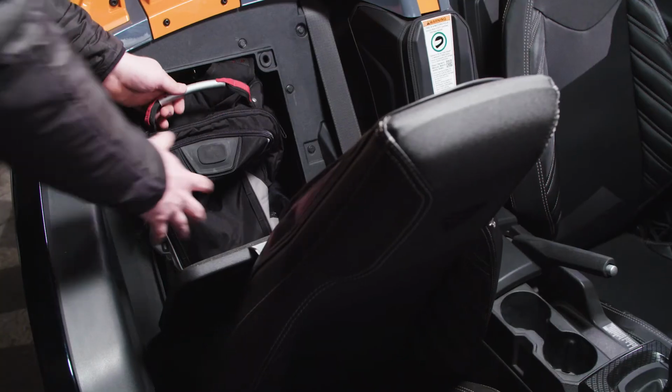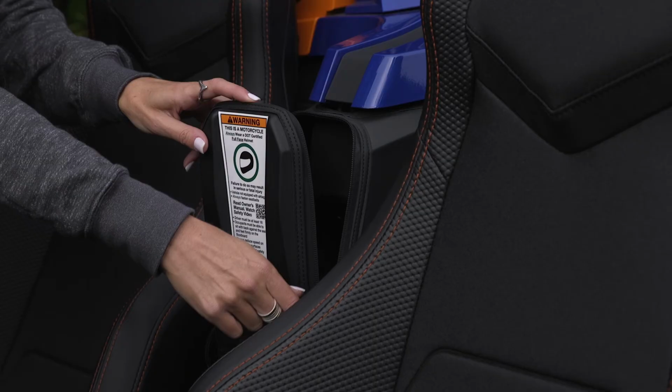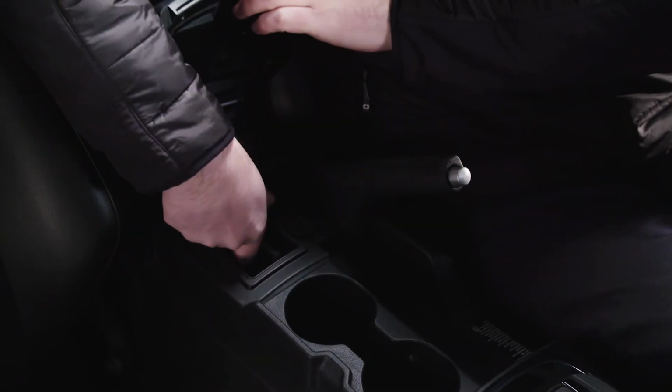Bringing workout gear and shoes? No problem. Extra jacket? Easy. A second pair of boots? Bring them. Dashboard bags, side bags, and a generous center console bag provide plenty of storage for whatever you choose to bring along.